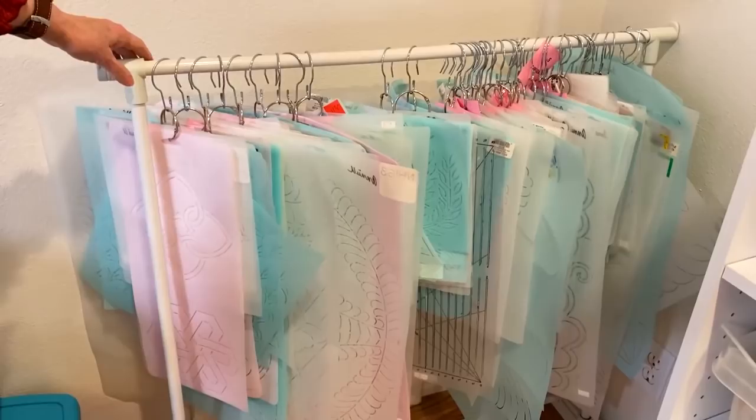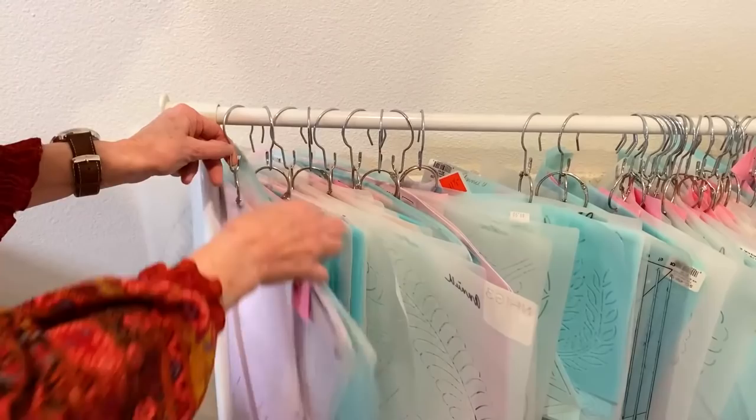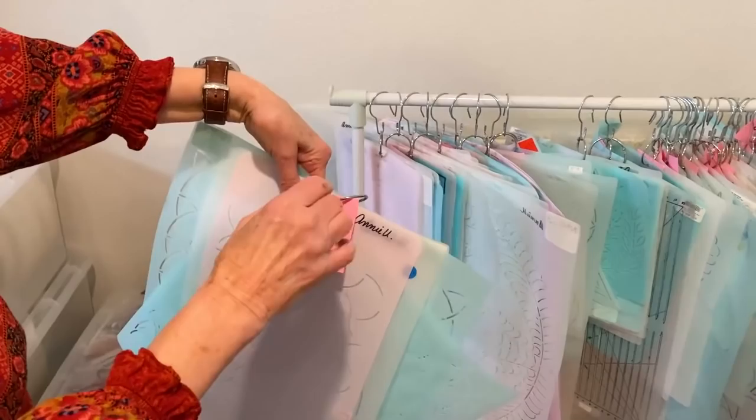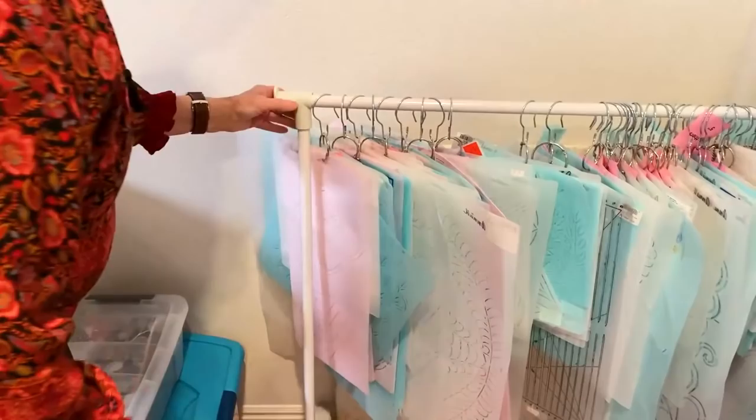And then I got these shower curtain hooks that go over, and then I can organize my stencils by type. Like these are curves, small, put them all on there, hang them on there, and then when you need a stencil, they're easy to take off the ring and easy to access. So those are quilting stencils. These are all projects in process.